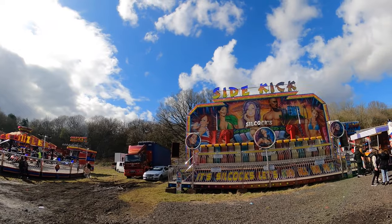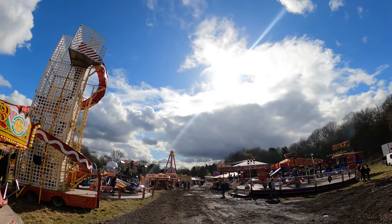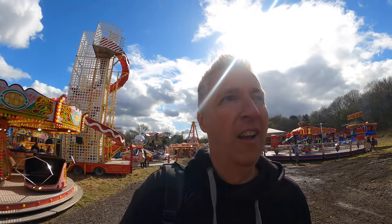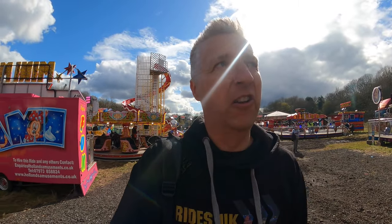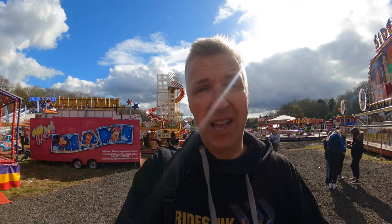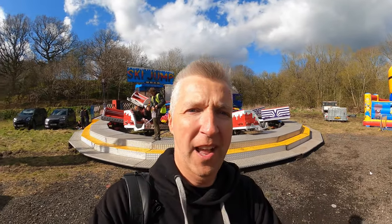Cracking sunshine shot there. The sun's coming out here at Daisy Nook. Great to see the sun coming out for them. They deserve it, these guys, because it's such a lot of work to put this event on. The size of the ground is huge. If you've ever been here, you'll know yourselves. But yeah, I think it is ski jump time.